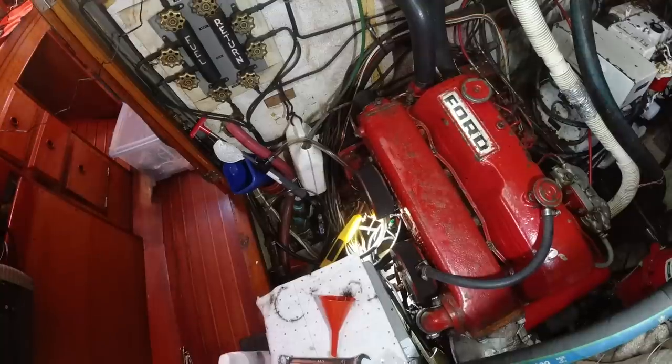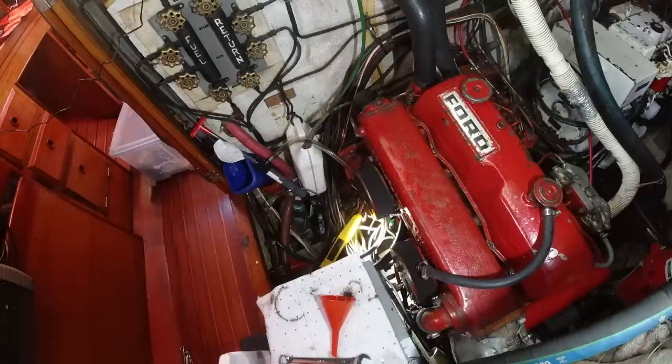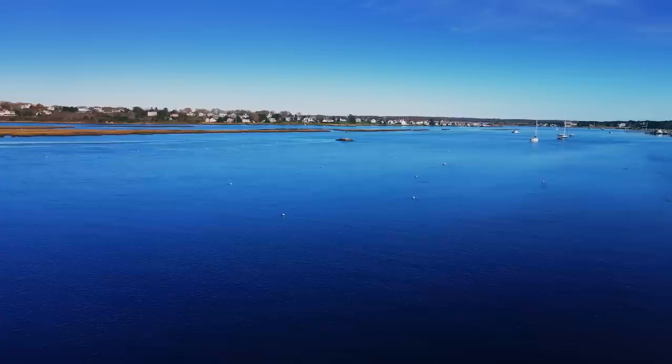I know that if I'm gonna do a 10 to 24 hour passage, I wanna keep my engine really happy. And since I don't know when the oil was last serviced, I figured it would be a good idea to change the oil and filters for the engine. And since I'm at it, I might as well do it for the generator at the same time.